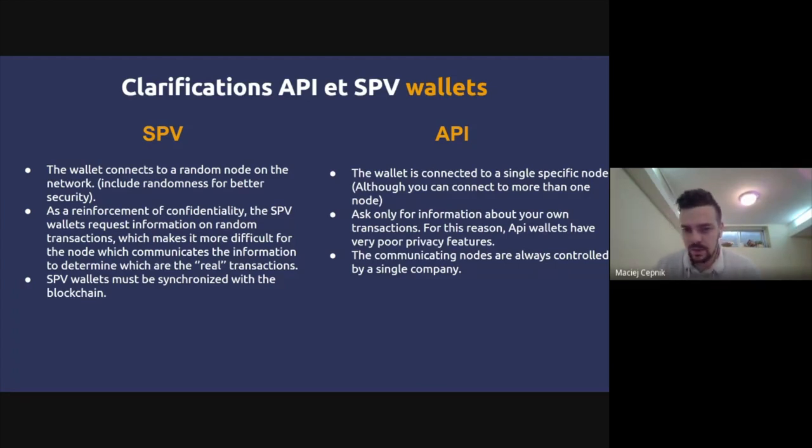But the thing is that you can always use your seed to generate your wallet in another type of wallet, but it's always cumbersome to go over that process if the API that you connected with doesn't let you do transactions. So these are just clarifications to explain what the differences are between how the wallets are going to connect to the Bitcoin network.